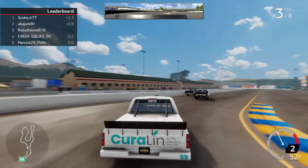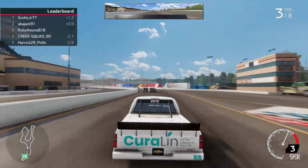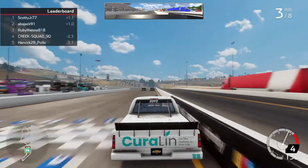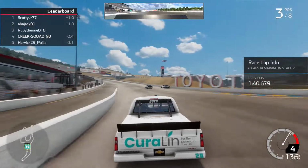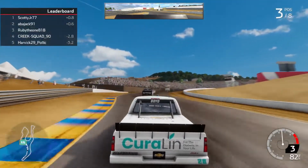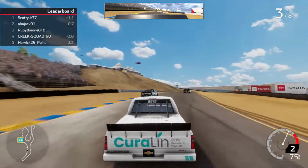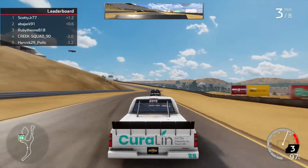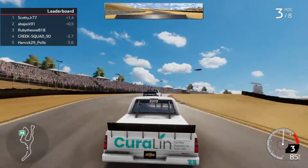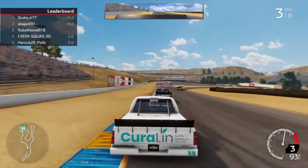Here comes Abstract. He's coming into the outside. Scotty Jr. still holding it on. He's going into the last little turn here, comes through the checker flag, and he's got the first lap of lead. Abstract right there on his bumper. Scotty Jr. just trying to hold it on. Abstract just trying to find a way to get around Scotty, but it cannot be done. Ruby's still in third, trying to catch on to Abstract, get through him, and catch on to Scotty Jr.